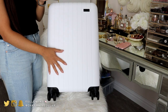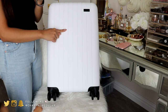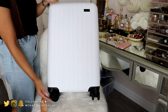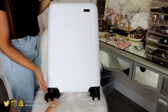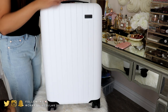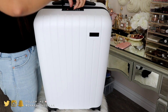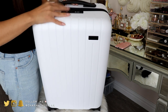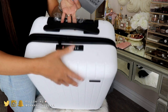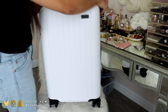Okay, so it does have the polycarbonate shell. It has a side handle, as you saw, and then the wheels go 360, as you see. Little baby boy is playing with it already. Okay, so let's unlock this. I do not know how to unlock it. So you just do that, I guess. The combination right now is just 000. And then you just bang. So cool. Okay, let's open her up and see what the inside looks like.